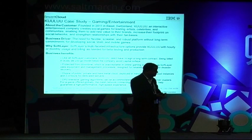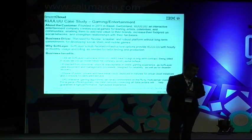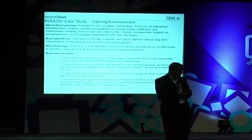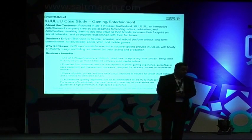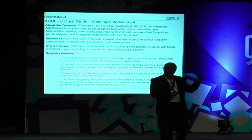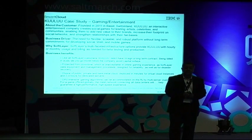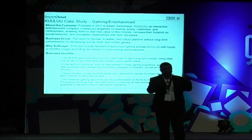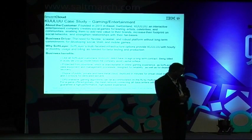And there's a statement which says Softlayer is able to get us all the performance and the bandwidth that we need in an extremely flexible way that suits our industry and our product requirement. This was one of the statements made by the CEO of Kulu, right? And this case study is available. If you go to softlayer.com and search for case study, this is the case study which is published for the external world in the gaming and entertainment segment.